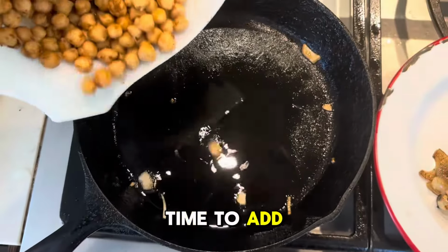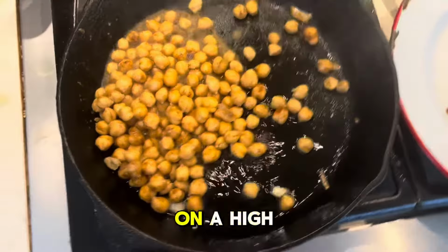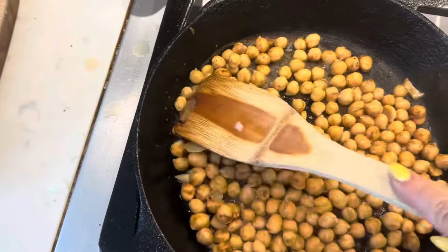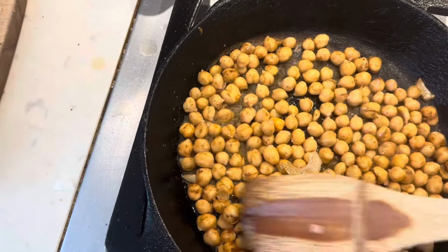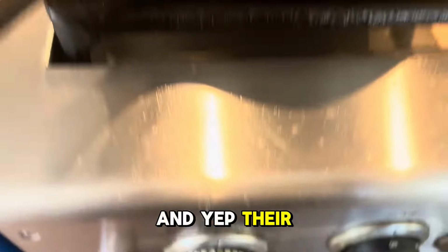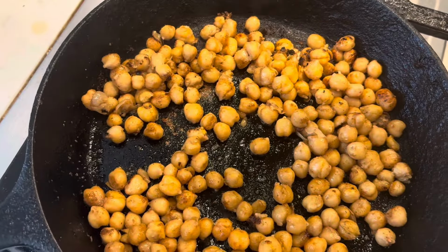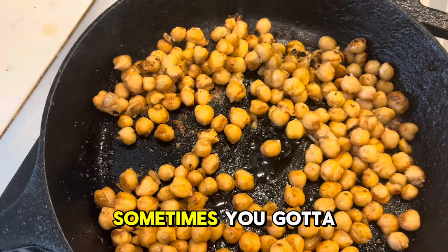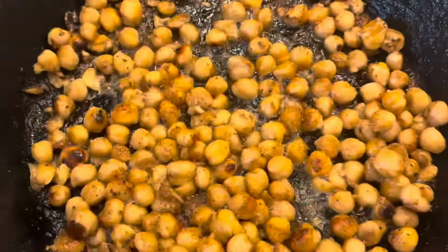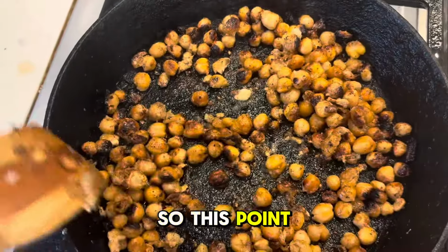Time to add the seasoned garbanzos. So those are going to go in the pan. You want it on a high heat because you want to get them crispy. And yep, their flame is higher. And the beans are getting browner. And they will become browner still. Sometimes you got to add a little oil as it goes along. There we go. Now they're looking like how I want them. So at this point, I take them out.